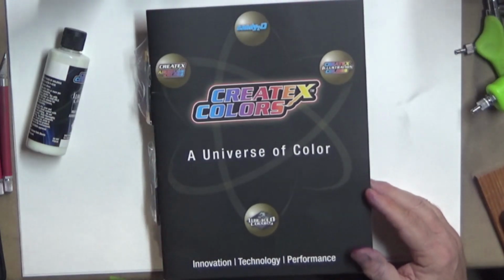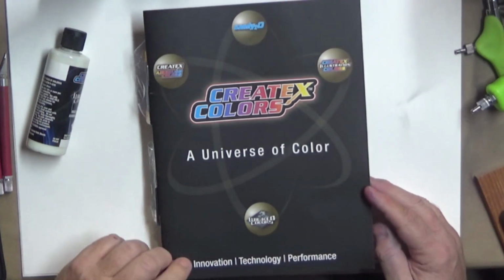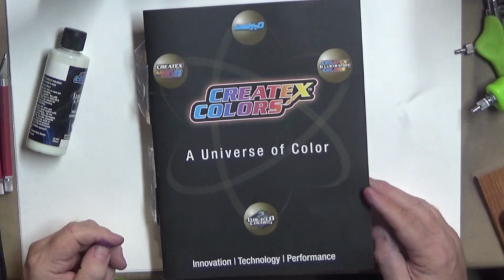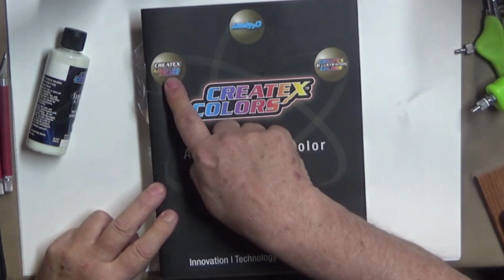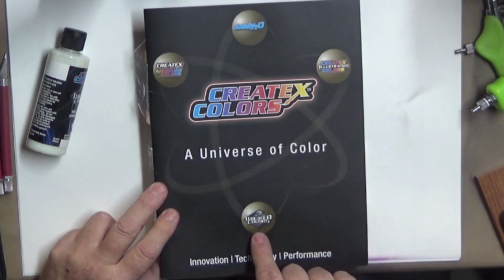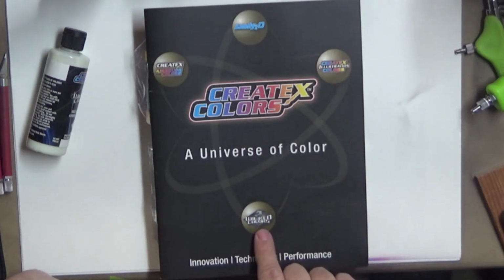Createx is a spray paint company. So they make paint for spraying cars. Their paints are designed to be sprayed in airbrushes and in spray guns. It's used a lot in automotive, but they have several lines of products. You can see right here they have what they call Createx airbrush colors. They have illustration colors. They have Wicked colors, and there's a few varieties of those. And there's Candy O, which is kind of a dye. What I am focused on is the Wicked colors.